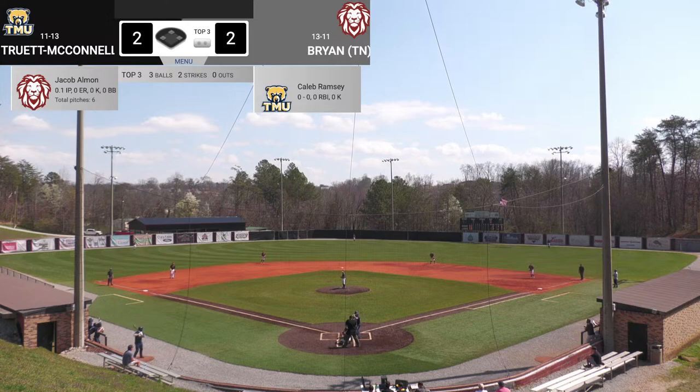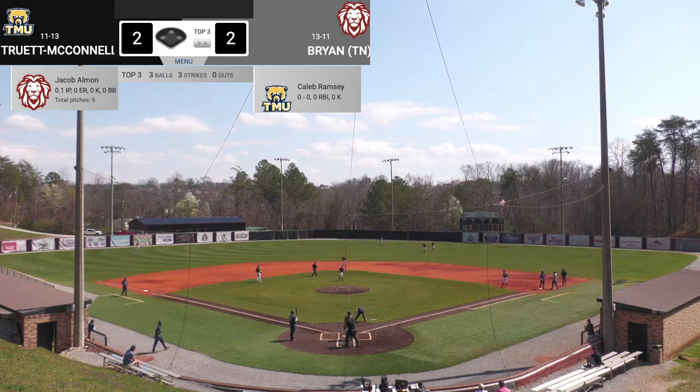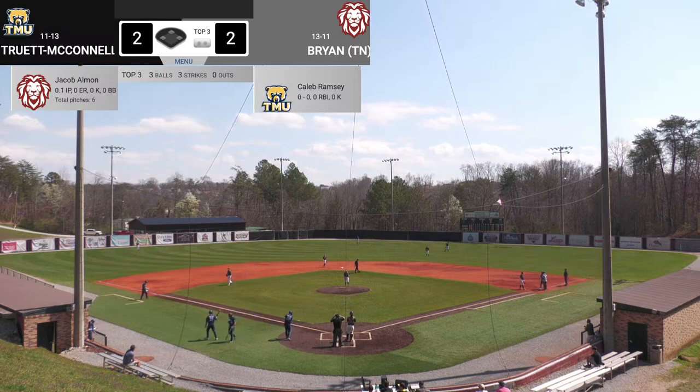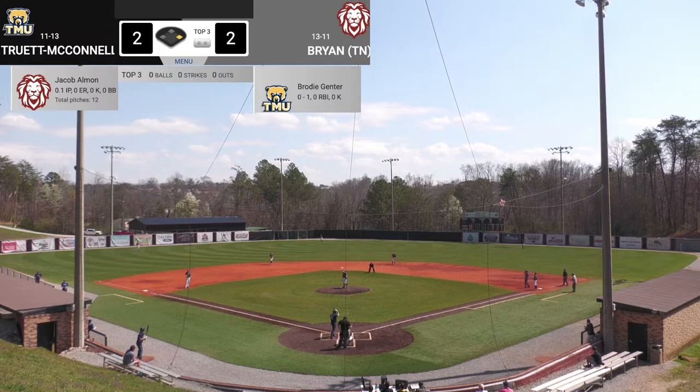Almond looks in, gets a sign. Here's the pitch. It's going to be a swing. It looks like it got off his hands a little bit. Darwin got a late break on the ball, and Cahoon goes out. I think Darwin may have thought it was hit harder than it was. He just got a bad jump on the ball, so Ramsey reaches with a single to right, his first hit of the day. His first at-bat, he was hit by a pitch. So we've got nobody out here in the second inning.